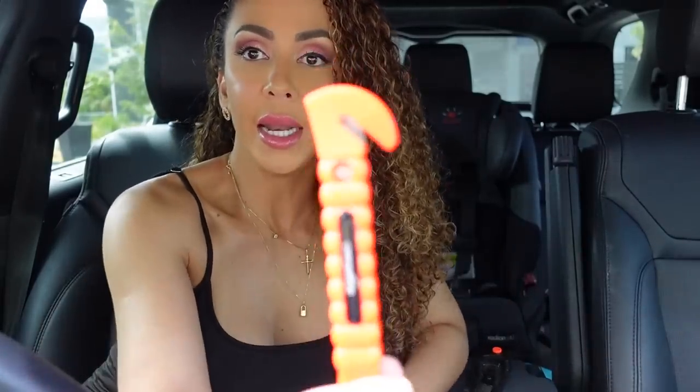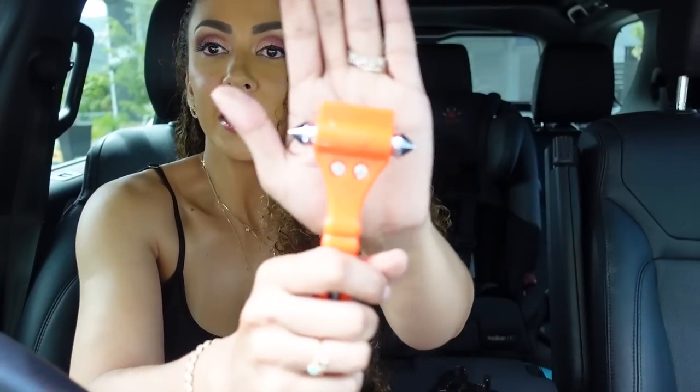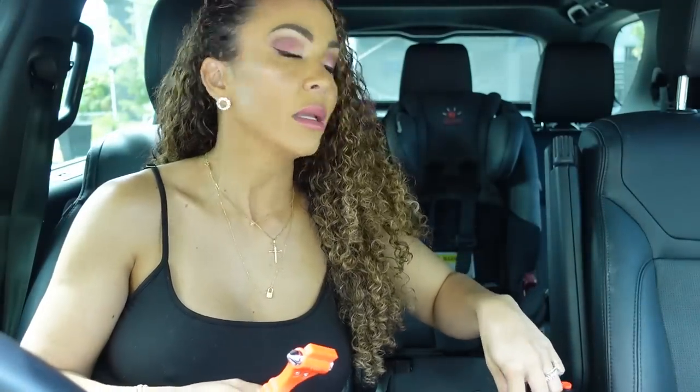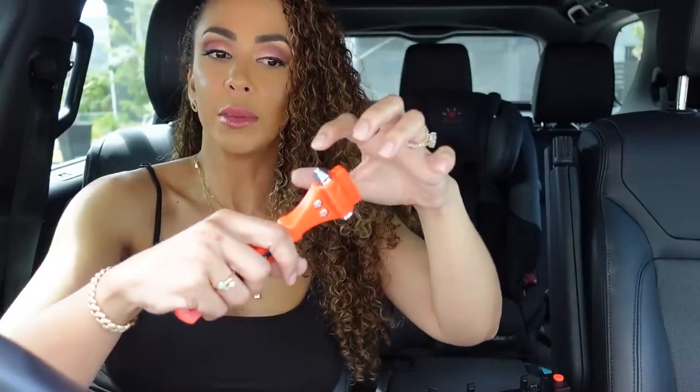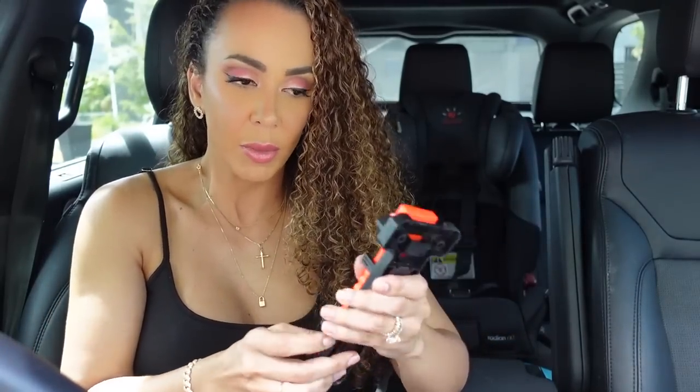On this side, I can cut the seatbelt, and on this side I just tap the glass and I break the glass, because with these seats I can't do it another way. Usually, did you know that in some cars, when you pull the headrest off, the bottom of the headrest looks like this, and you can use it to break your window, but my headrest doesn't come off, and I've tried. So just for peace of mind, I keep this right up here with me in the front, in my glove box, so that if anything happens, God forbid, I'm prepared.